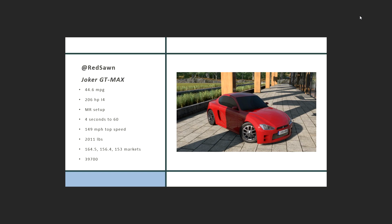The Joker GT Max, 44.6 miles per gallon and 206 horsepower inline 4, mid-rear setup, 4 seconds to 60, 149 top speed, 2,011 pounds. This thing is light. Looks like we got another Canyon Cutter here, especially with the 164.5, 156, and 153 for our markets. Tells me that this will be a really popular vehicle as far as the markets go, if it were an actual car. 39,700 is going to be our price.